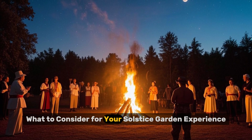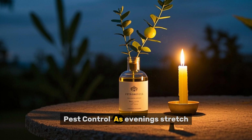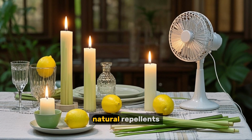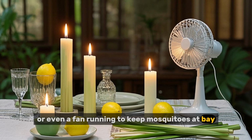What to consider for your solstice garden experience? Pest control. As evenings stretch, so do the hours for pesky insects. Have citronella candles, natural repellents, or even a fan running to keep mosquitoes at bay.